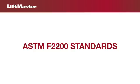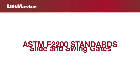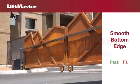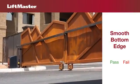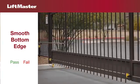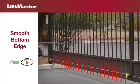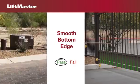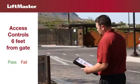Now let's check for compliance with ASTM F2200 standards. Adhering to the standard helps eliminate potential entrapment hazards. The following checks apply to both swing and slide gate installations. Check for smooth bottom edges on the gate. It is common to find pickets extending down past the bottom bar of the gate. Extending pickets must be removed or a new bottom bar must be added to prevent objects from getting caught under the gate. Check the locations of any access controls.